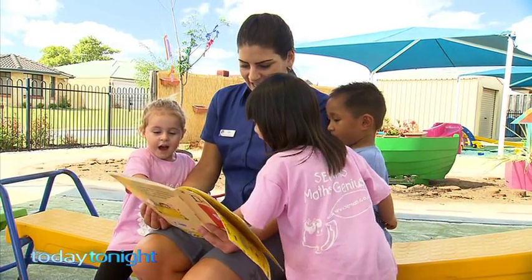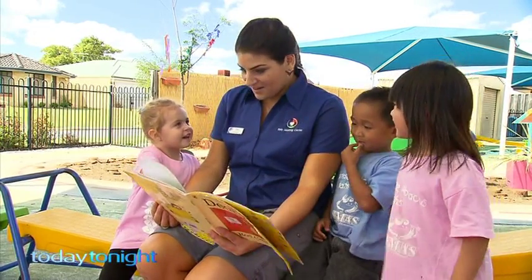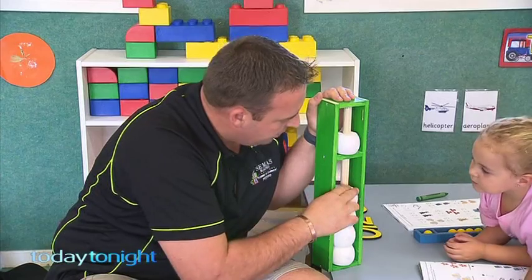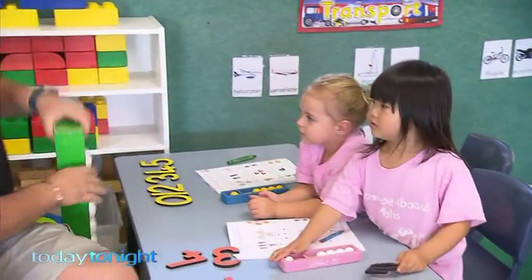Tash Wheeler is the director of the childcare centre. To have people come in to incorporate maths was something that sounded really good. She's added abacus learning after a one-month trial. I think the program is very valuable. Whether or not without it they would be advanced, I mean, that's a different thing.